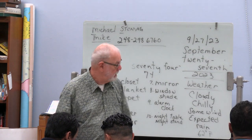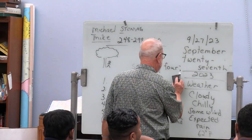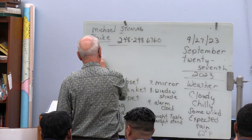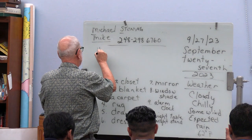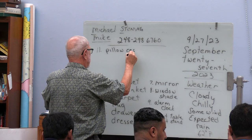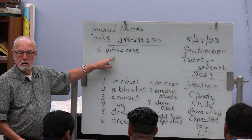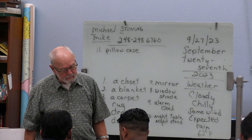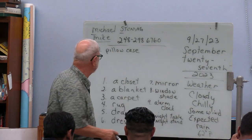Next one. Pillowcase. What's that? You can put a pillow inside. It's the covering for the pillow. Pillowcase. Next one.